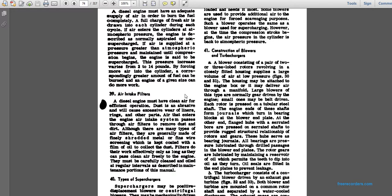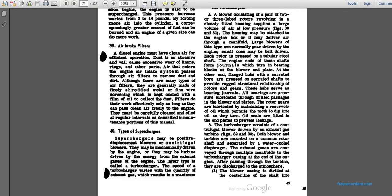The diesel engine must have clean air for efficient operation. Dust and abrasives will be carried by the air to the liners, rings, and other parts after it enters the engine. Therefore the air intake passes through an air filter to remove the dust and dirt. The air filters are generally made of finely shredded metal and fine wire screening, kept coated with oil. They work effectively only as long as they can pass clean air freely to the engine. They must be carefully cleaned and oiled at regular intervals, as described in the maintenance portion of the manual. Types of superchargers.